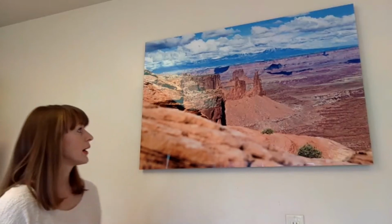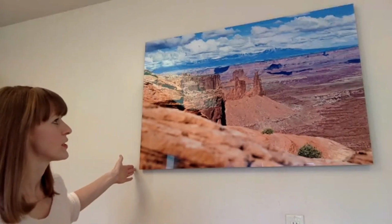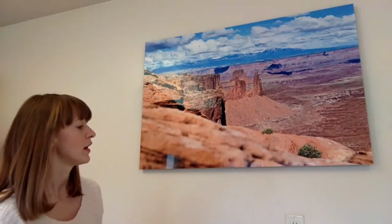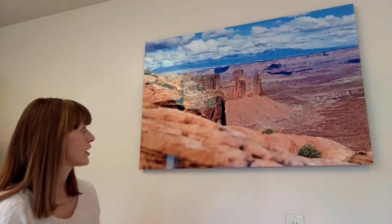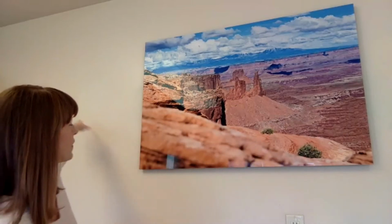So I was using the wide angle lens, and this photo was actually shot at 38 millimeters, so it wasn't as wide as my camera lens could go, but I also wanted to make sure that I wasn't getting people in the shot, and that I was getting a clean shot of the bottom of the arch here. So this is actually the bottom of the archway that then eventually goes overhead. So I really wanted the focus to be looking through that.